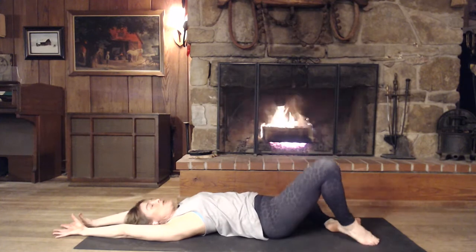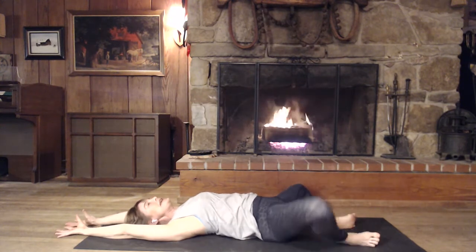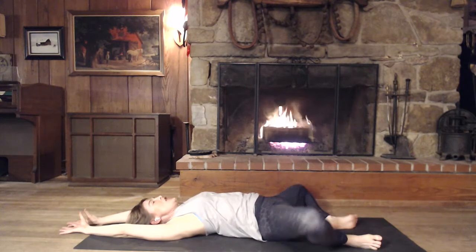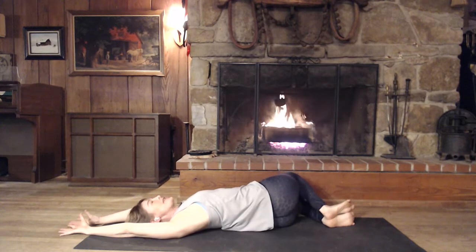And we're going to do that back and forth. So let your flexibility pull your leg into the twist. One leg leads, the other leg follows, and you come into this twist. So we're just going to go back and forth here quite a few times. I want you to go at your own speed. If you want to go a little bit faster, you can.